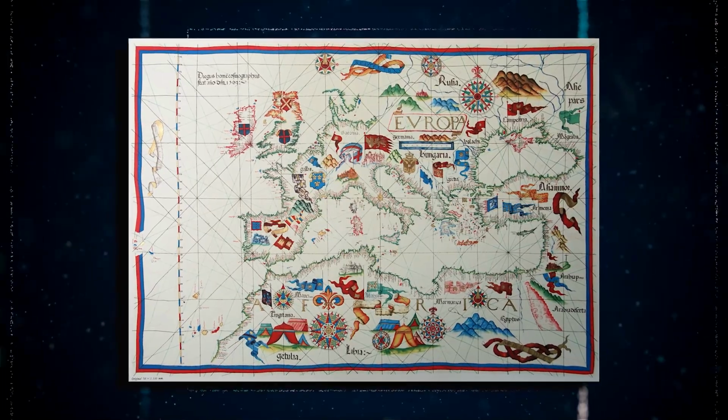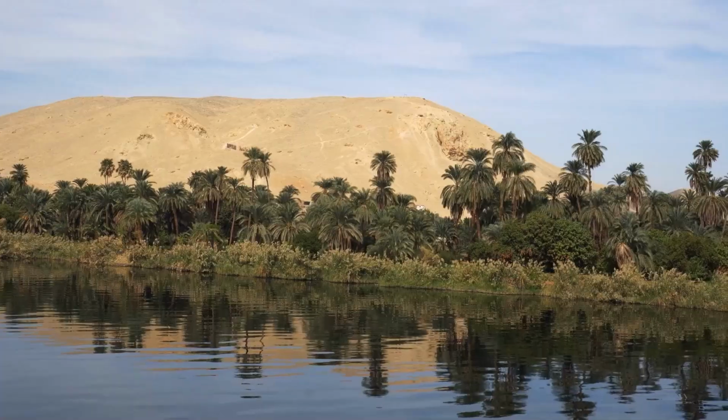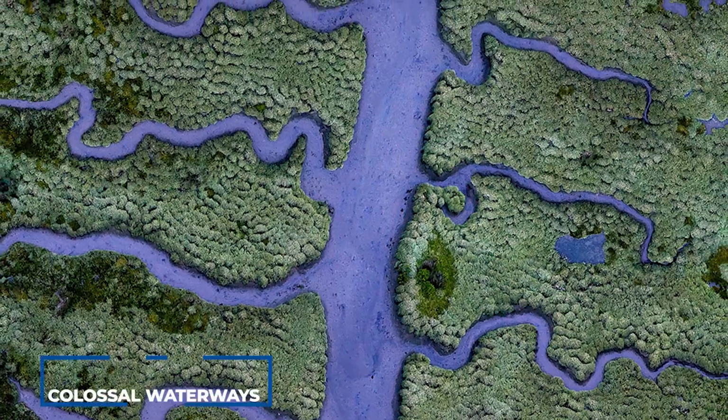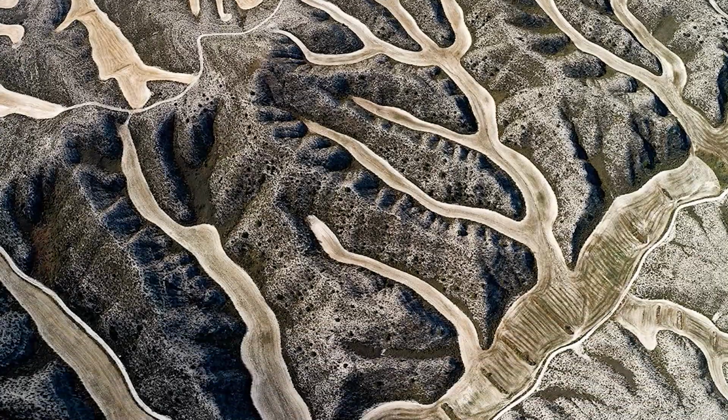The Portuguese cartographer Diogo Homem also drew a similar illustration featuring a mighty river that flows from the east of the Sahara across the desert, almost joining the Nile. How is it that we know so little about these colossal waterways today? Did they suddenly dry up and fade into obscurity?